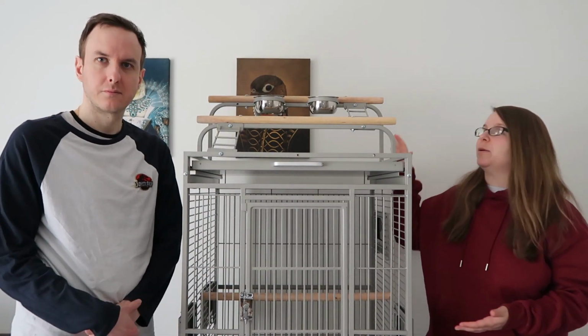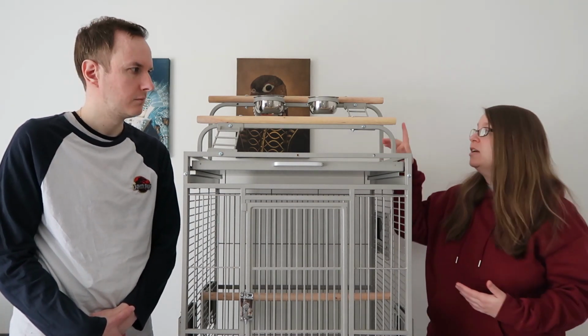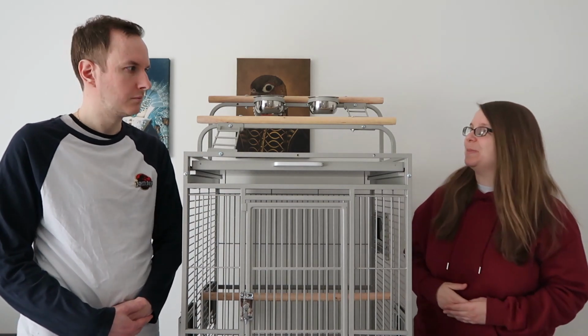So the first pro with this cage is obviously the amazing play top. You've got two different perches, you've got ladders, two bowls as well, so you can have some snacks up there and some water too. It's just a great way of having your bird out for longer because they can have some independent play up here. You can add some toys, some substrate to the tray, and they can have a really interactive time up here without having to be really actively involved with you, so they can be a really confident and independent bird.